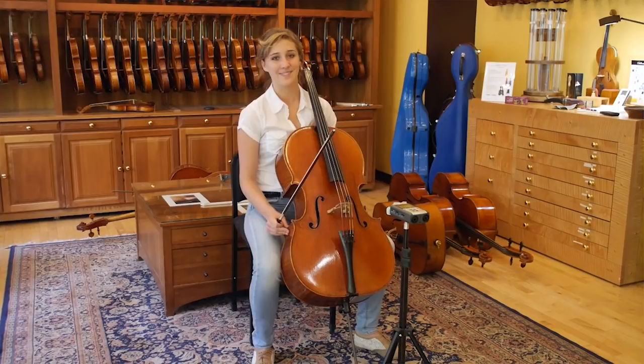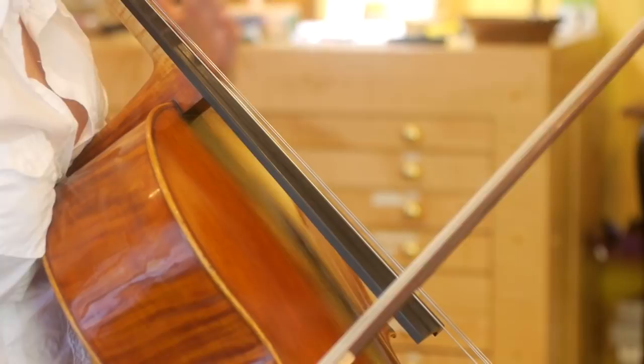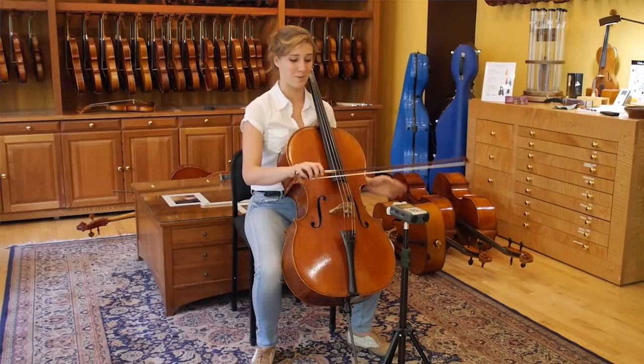My cello, and I'm going to play the same piece for you that I just played, Piotti's Seventh Caprice, and I want you to listen to how the whole cello has opened up. It's really easy to play. It speaks right as I play the note, so I don't have to wait and I don't have to work to get a really good sound the second I put my bow on the string. So that's exciting, and just this piece is really fun.